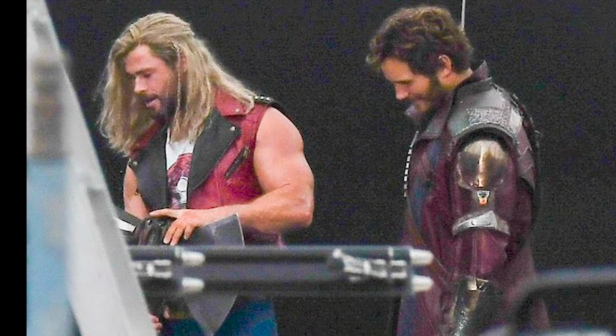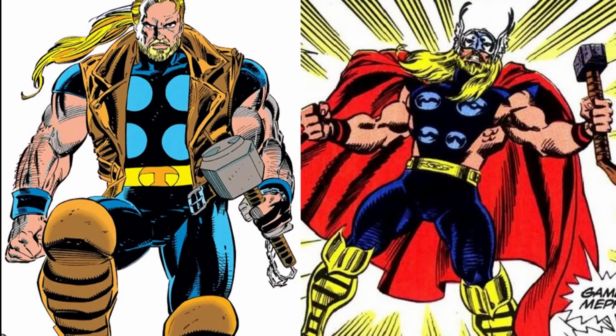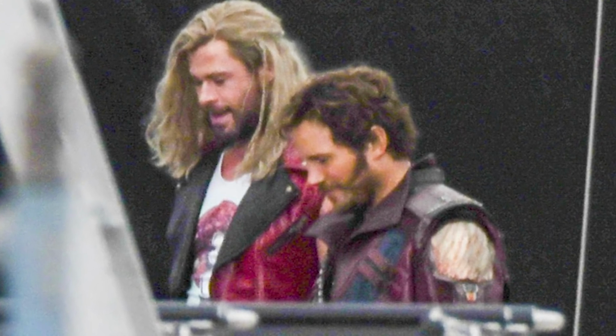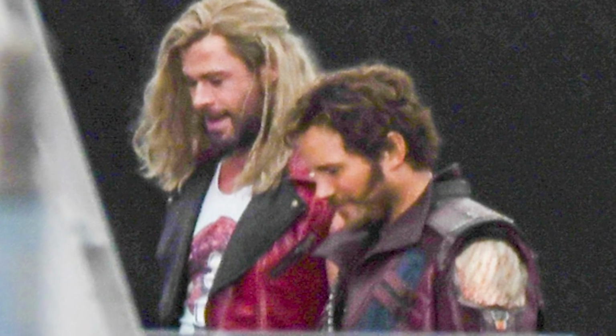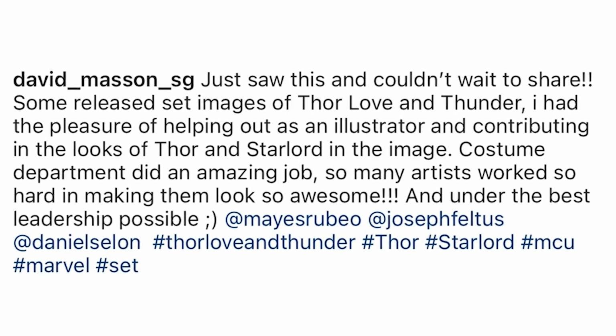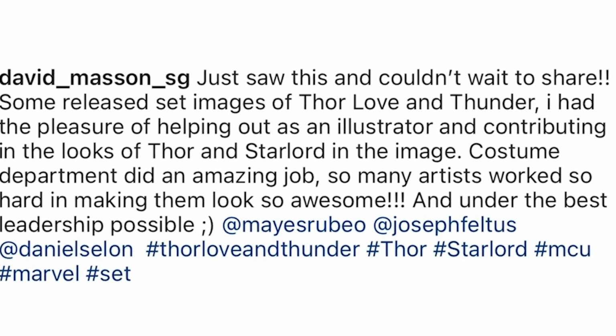A lot of you longtime comic book fans recognize that this is basically them doing the Thunderstrike costume combined with the Jack Kirby costume from the classic Thor comics. That doesn't mean that we're actually looking at Thunderstrike here, it just means that his costume is inspired by Thunderstrike's costume.